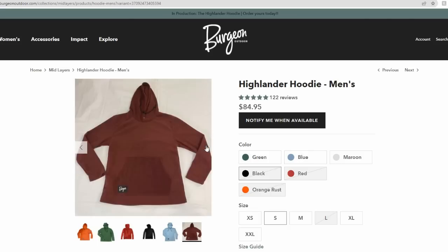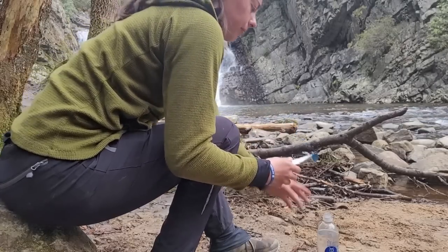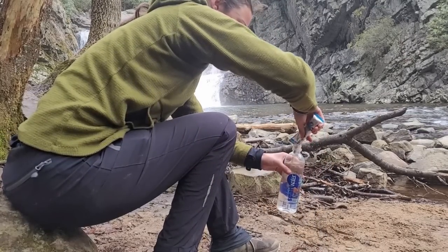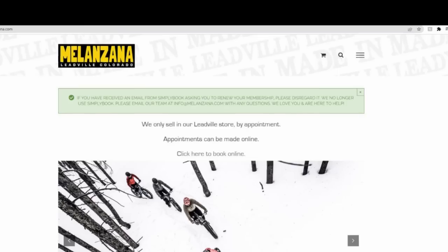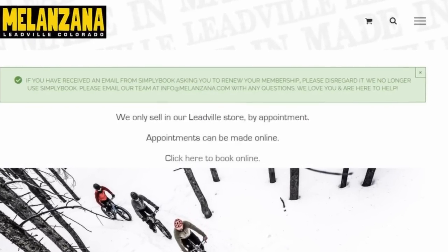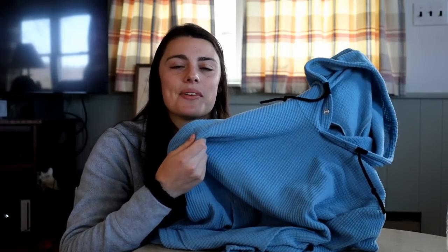You'll see a lot of thru hikers wear the Melonzana micro grid hoodies, and these are pretty similar. There's a couple differences, but the Melonzanas are really hard to get your hands on. I don't think you can buy them online. You have to go to their store in Leadville, Colorado, or know someone to get your hands on them, but these ones are more available. I think you can just buy these ones online. So it's a great alternative to the Melonzana if you can't get your hands on one of those.